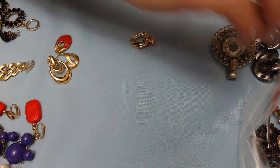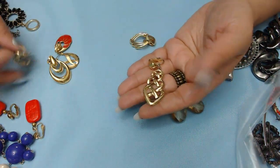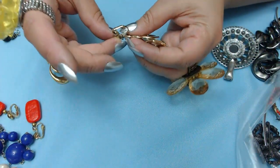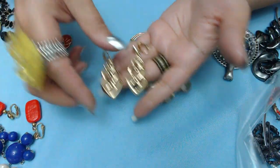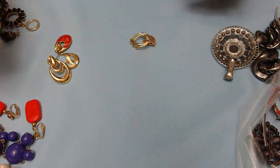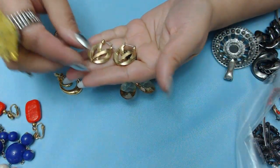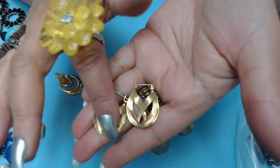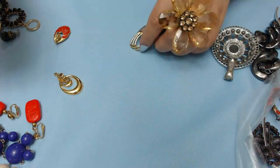Okay, and we have this knotted one here. No marks. I might have to lot up these earrings. Okay, we have a match for this one. It's like a brushed gold on here. No marks.